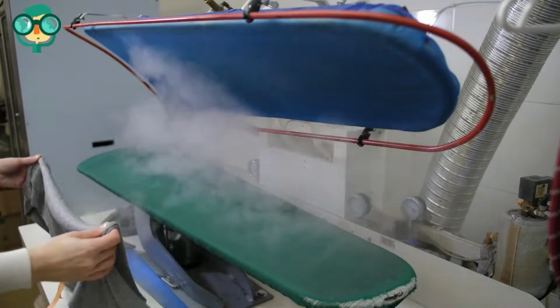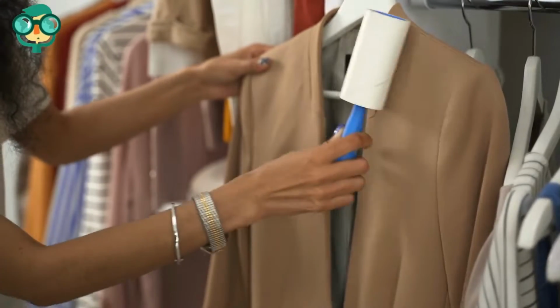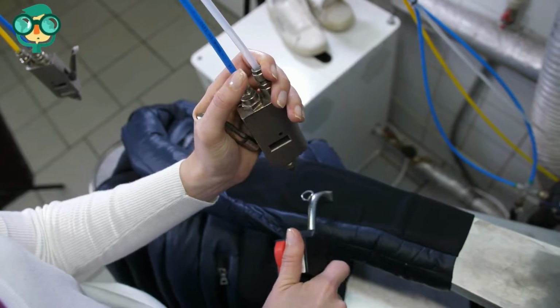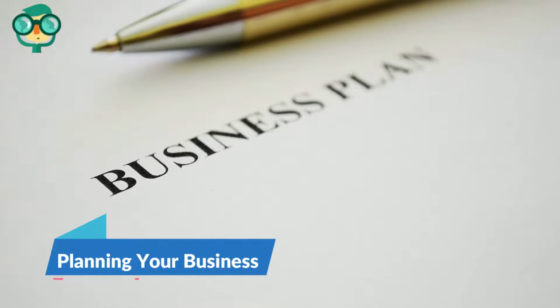Since there will always be a demand for dry cleaning services for clothing and household items, a business of this type can be viable in many locations across the globe. With the right planning and execution, starting a dry cleaning business can be an exciting way to own your own business. The first step is planning your business.